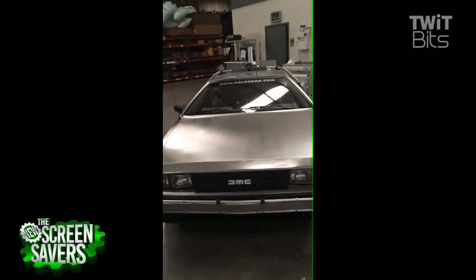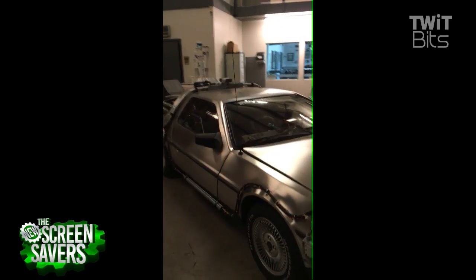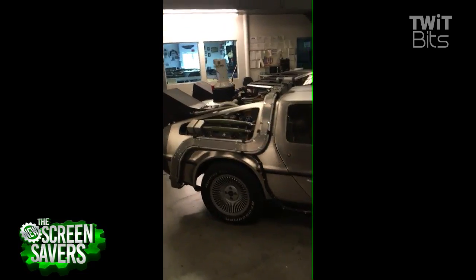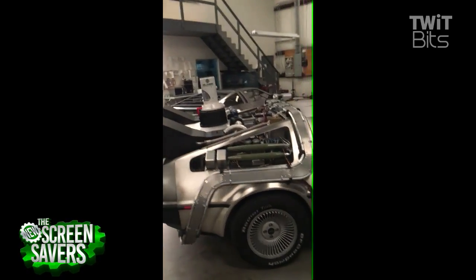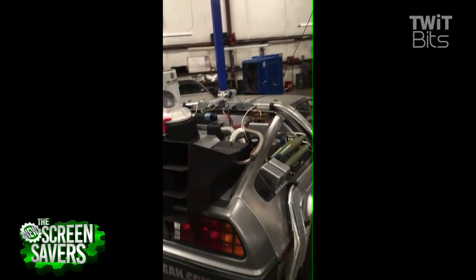Now, by the way, our chat room tells me that $27,500 would be $71,985 today. So essentially, not bad. Yeah, you're right in there. Now that DeLorean we're looking at is beautiful. That stainless steel is shiny. That actually looks like Doc Brown's DeLorean because I see the Mr. Fusion in the back. Is that in your shop?